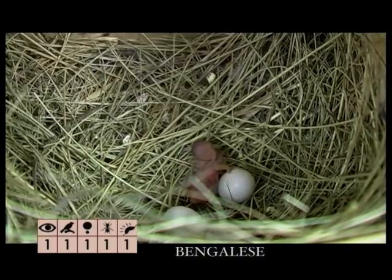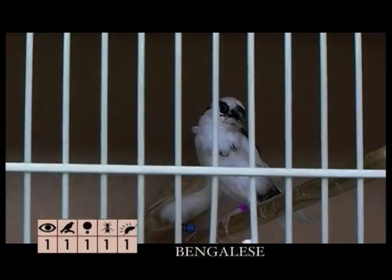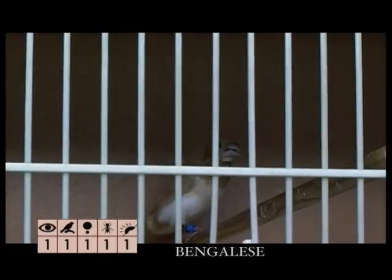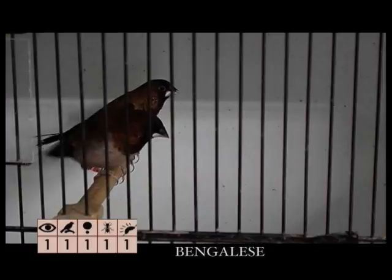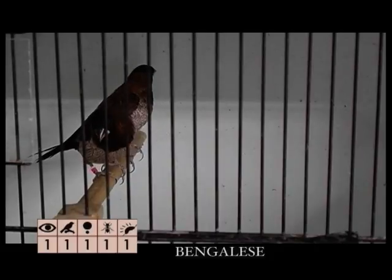They are the world's best foster parents for raising the young of other seed eaters. They are often kept solely for this purpose. They are almost exclusively seed eaters, and therefore cannot be used to foster any finch species that require much live food.